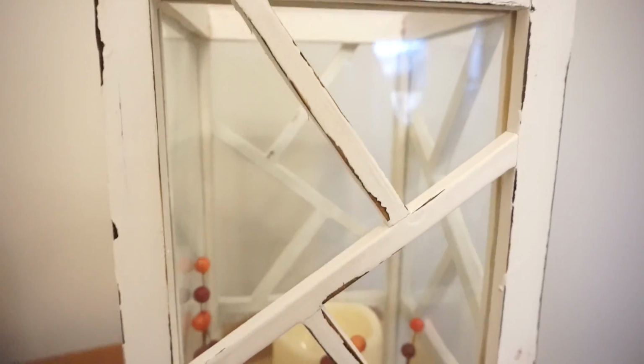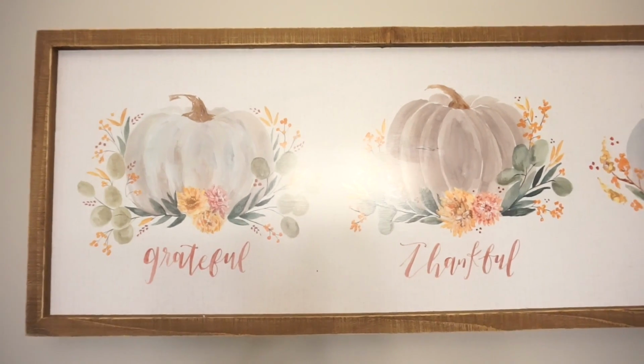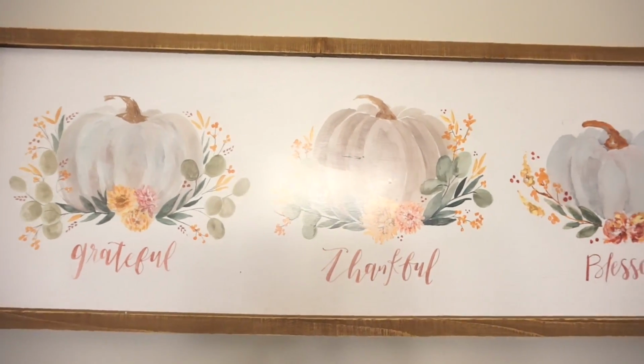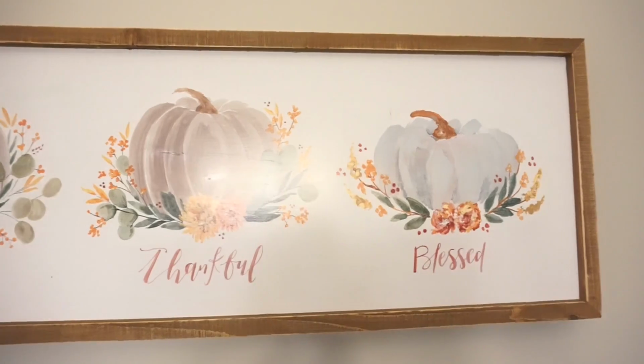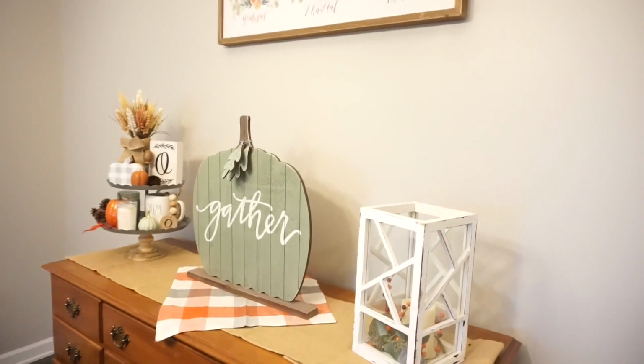And then I just have this little white lantern, I guess is what you call it, with some little fall sprigs. And then if you guys saw my fall haul, then you know that I had found this picture also at the Dillard's clearance outlet, and I thought it was perfect and so pretty. So that's our little area back there.